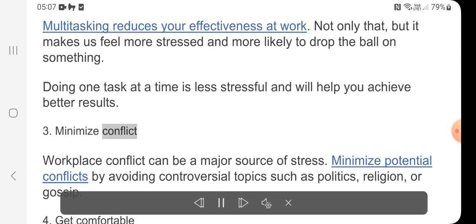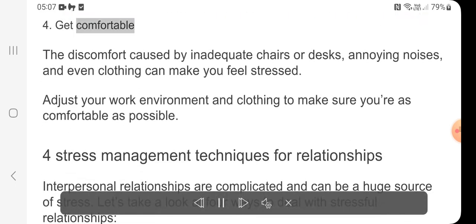3. Minimize conflict. Workplace conflict can be a major source of stress. Minimize potential conflicts by avoiding controversial topics such as politics, religion, or gossip. 4. Get comfortable. The discomfort caused by inadequate chairs or desks, annoying noises, and even clothing can make you feel stressed. Adjust your work environment and clothing to make sure you're as comfortable as possible.